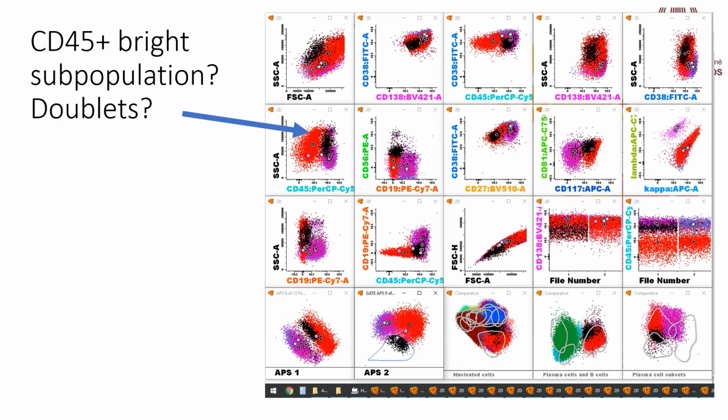And you can also have some populations which are hard to categorize. They are usually some kind of debris or maybe sometimes a subpopulation. However, if they don't take up too much of the cells, they shouldn't pose a problem. So we have a CD45 brighter, most likely a subpopulation of the plasma cells, since it follows the phenotype of the malignant plasma cells for the most part. However, it has a sort of CD45 expression, which is uncharacteristic but possible on malignant plasma cells.